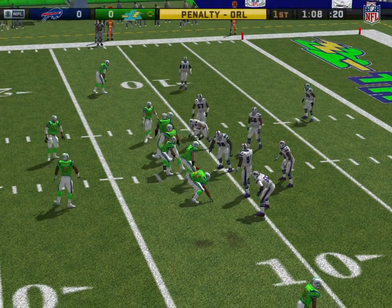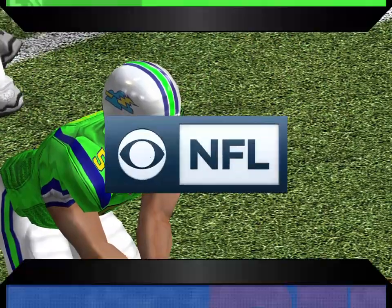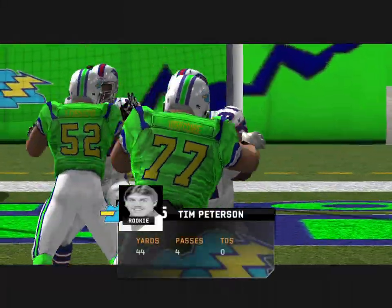Hut, hut, hut, hut, hut, hut. Dead ball. False start on the offense. Number 75. Second down. Flagged for the false start. False starts are kind of frustrating because they're really easily avoided by maintaining focus.